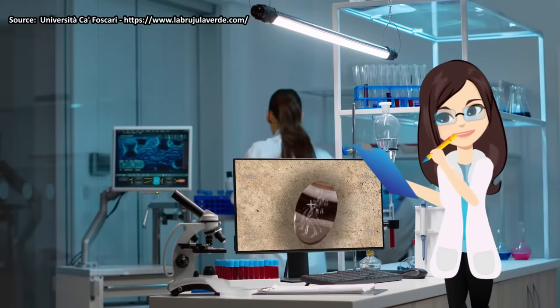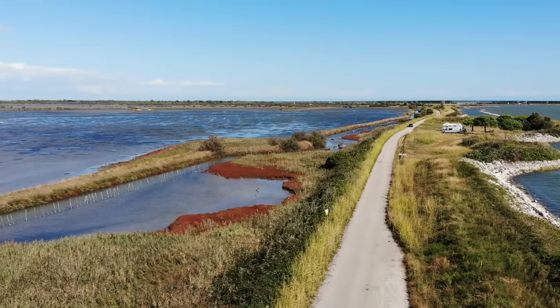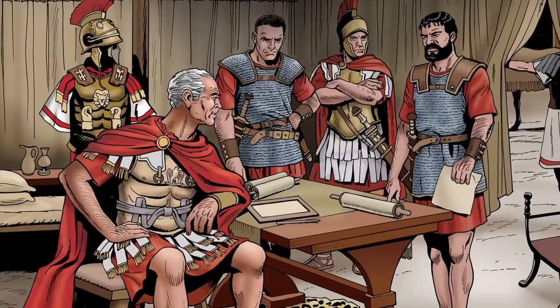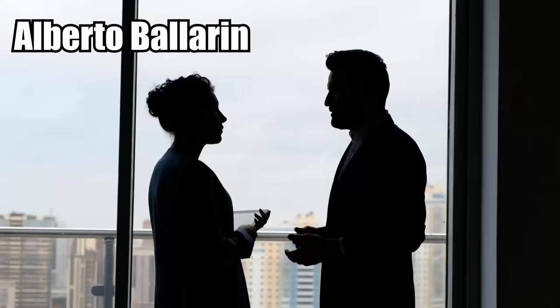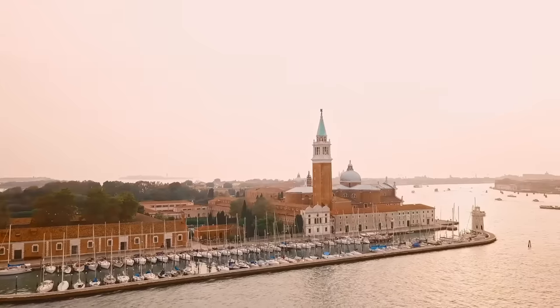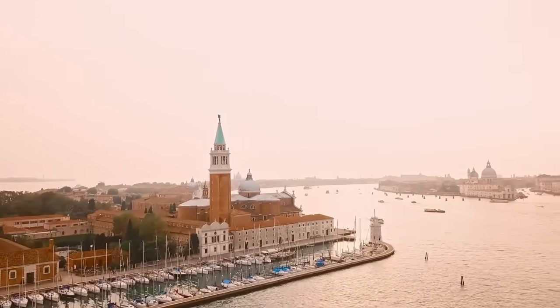It's colorful and striped, like a little agate rainbow. Finding ancient treasures in this area isn't that surprising. Other gems have popped up before. This suggests that in the past, wealthy Romans used to swing by for a little Venetian vacation. Alberto Ballarin, a local official, is pretty pumped about the whole thing. He says it's giving Italians a peek into their past, and he's all for it.